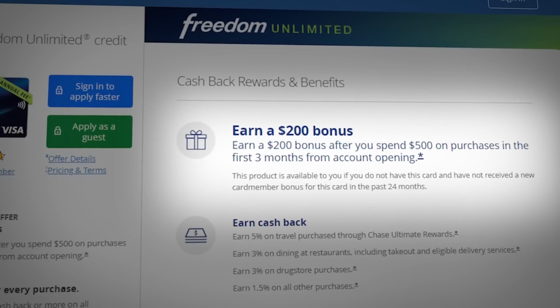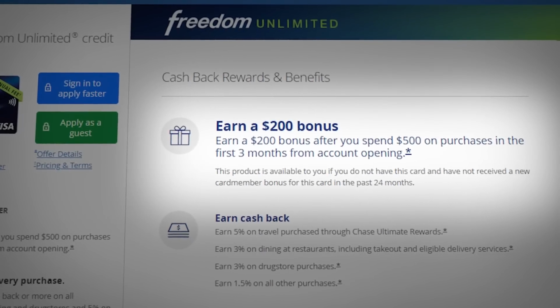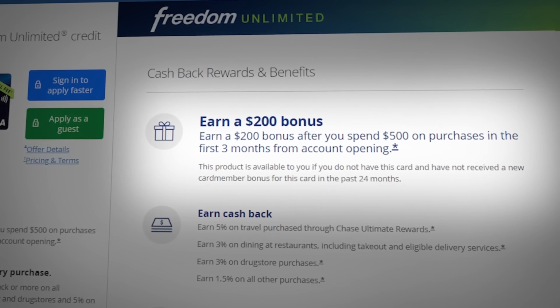Also, this card does come with a great welcome offer right now of $200 back after spending $500 in the first 3 months of having it, plus 5% back at grocery stores for the first year of having this card. I believe that's only up to $6,000 worth of spend, but still a nice perk nonetheless. Also, this welcome bonus comes in the form of 20,000 Chase Ultimate Rewards points, which can actually be valued at a lot higher than just $200 if you use the next card in combination with this one.